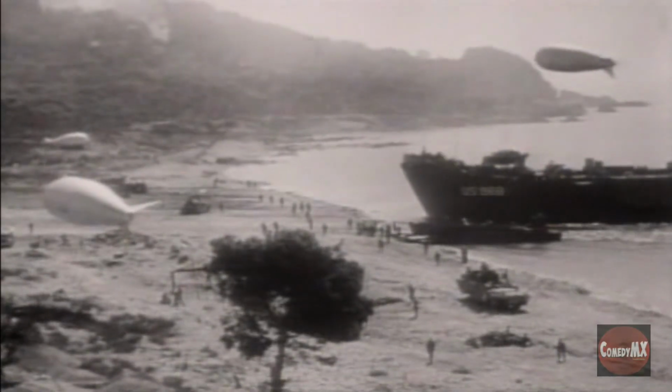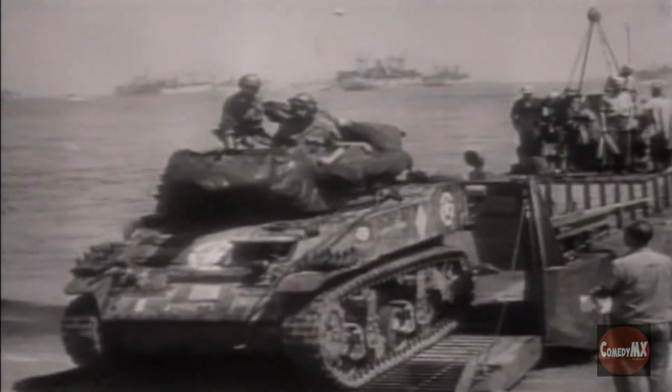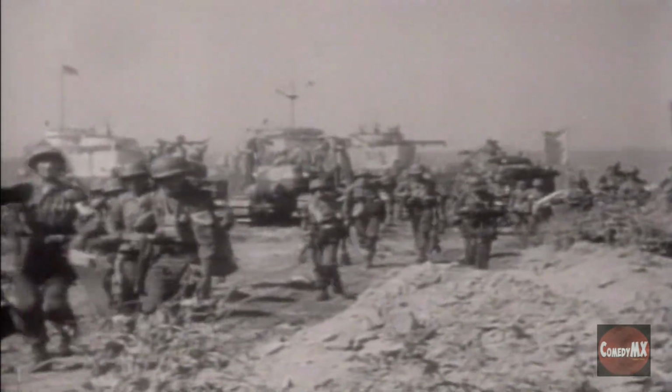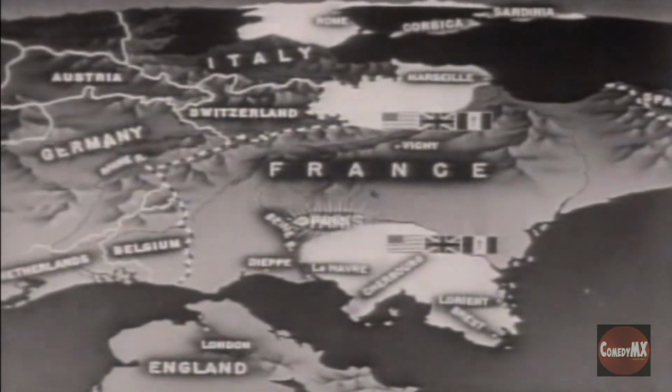While the airborne army was at work cutting German lines of communication, the amphibious forces staged a perfectly executed landing along the Riviera. In spite of German resistance, American, British, and French fighting forces streamed ashore and began their drive toward the ports of Toulon and Marseille and up the valley of the Rhone toward the German border.